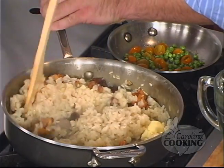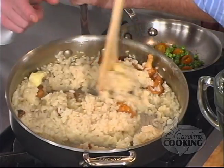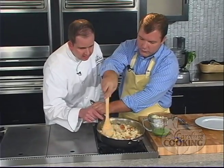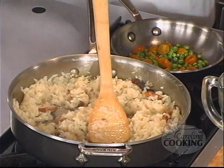You can tell, like we talked about at the beginning of the show, that we didn't want the risotto to stick to the bottom of the pan. So as you can see, the risotto is perfect. It's cooked. It's got a nice creamy texture. I tell you what, let's check on the salmon. Okay, alrighty.